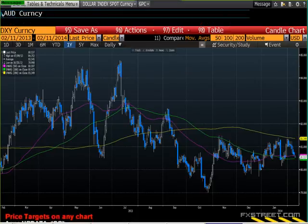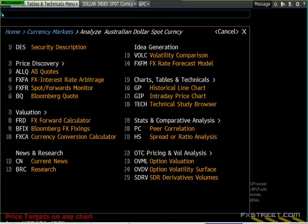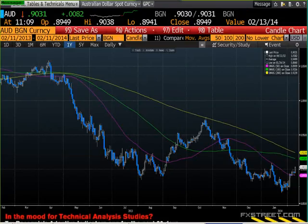But I'm going to look at Aussie now, because obviously it's been one of the better performers coming out of the entire G10 currency space. As you can see here, a nice break above that 50-day moving average, which came in at 89.09, and then now we popped above 90 earlier. That was on the back of some better consumer sentiment data coming out of Australia overnight.